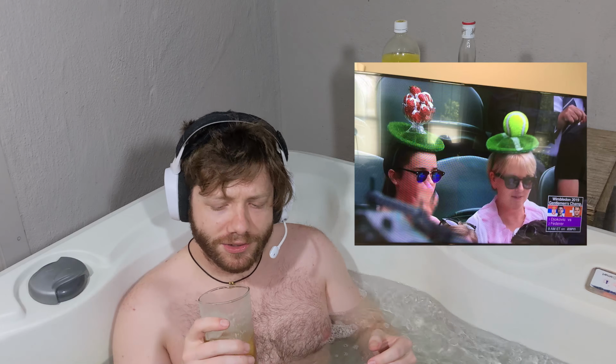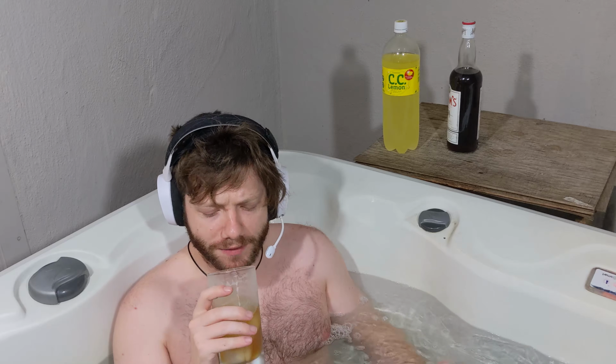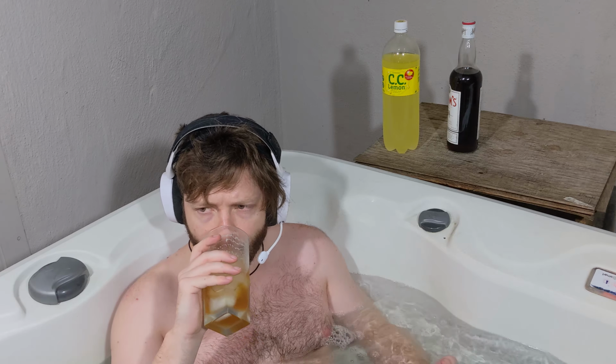Could definitely see drinking this, even in Britain. June is still June. Hot tennis court match, you're sipping back, you've got your funny hat, and you're drinking one of these. Good pairing of a drink. I got nothing bad to say about it, honestly.